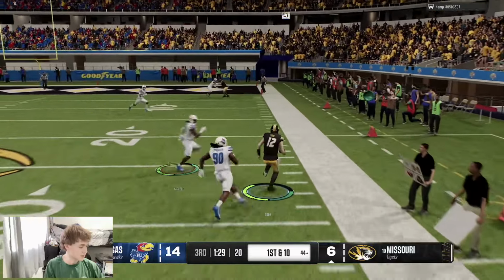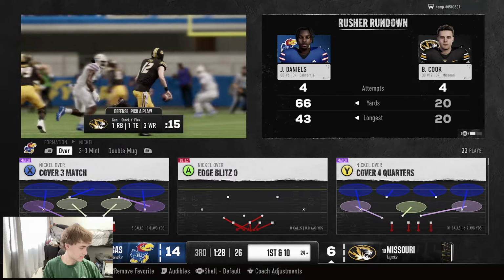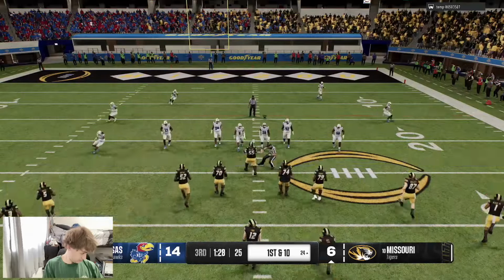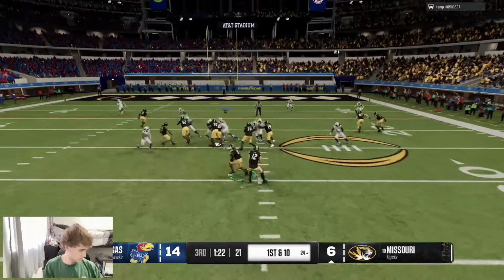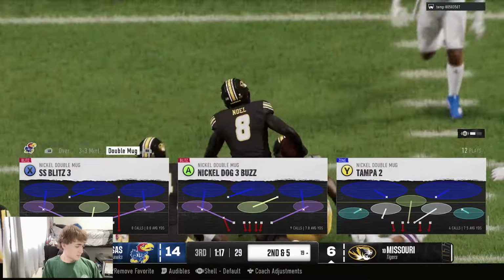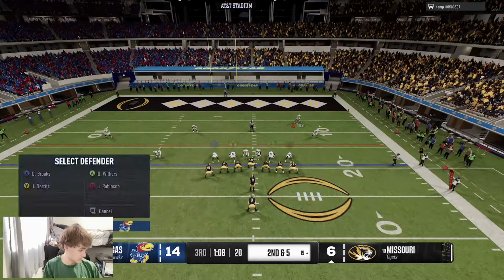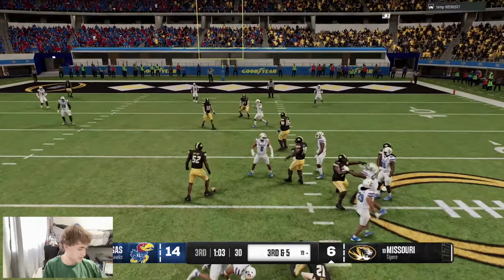Why were you sprinting over? I should have sent the spy. See, I'm trying to send pressure, but nothing is working. Let's try and send some edge heat here. What the hell? Tackle, dude. That's pressure.